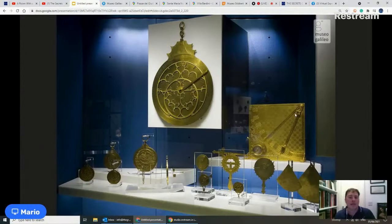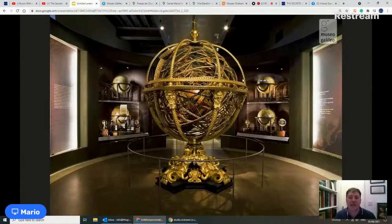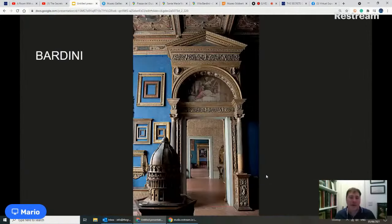Now, I'm not very good at explaining this kind of stuff because it's a bit technical for me, but there's an amazing number of tools based on navigation and cartography, and it's very, very interesting, all these 16th, 17th, 18th century scientific and astronomical tools. This world representation here is definitely worth the visit. It's beautiful. Something that you would expect to see out of a Harry Potter movie or another kind of strange magic movie.